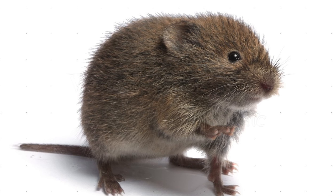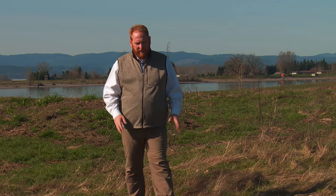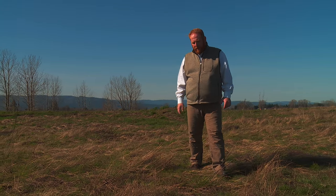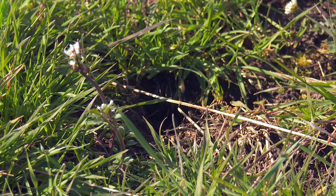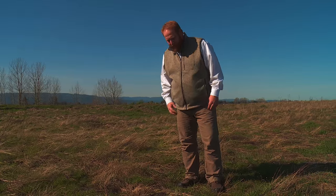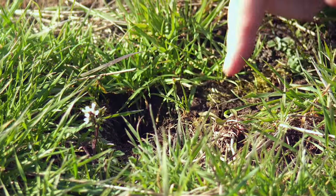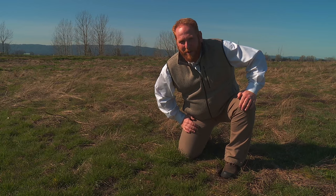A vole is a small rodent that nests and burrows in fields, just like the one we see here. At about dusk every night, the barn owl will start hunting over a field like this, and it's looking for small rodents or small vulnerable birds. If we look closely, we might find a vole hole, and the barn owl will hear that vole rustling around in the weeds or leaving a hole just like this one here, and then it's vulnerable to becoming a dinner for a barn owl.